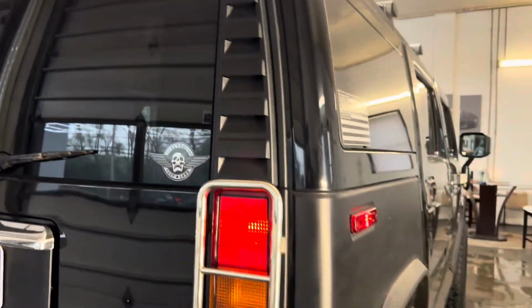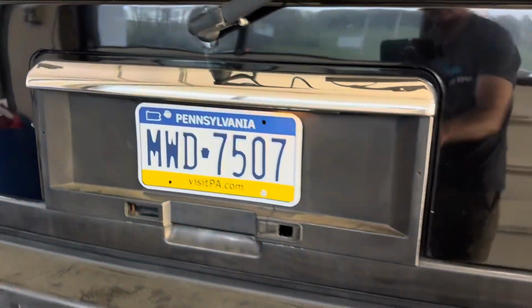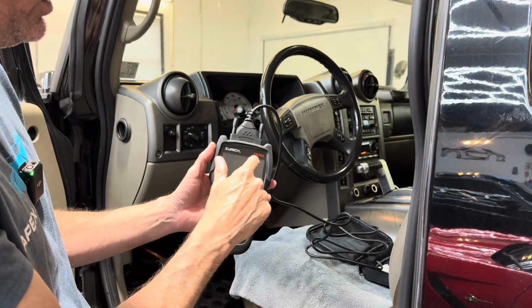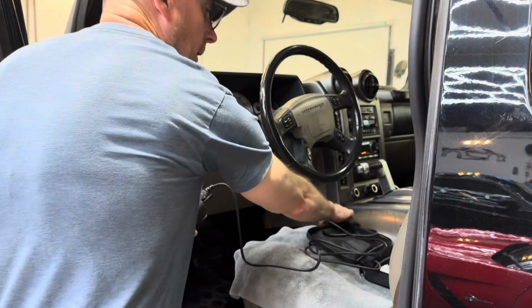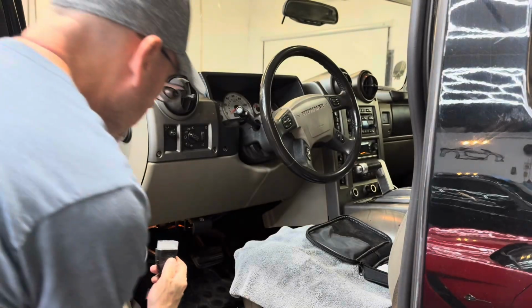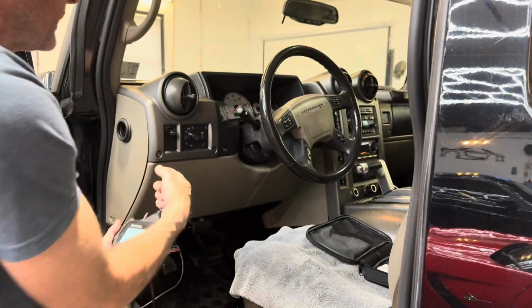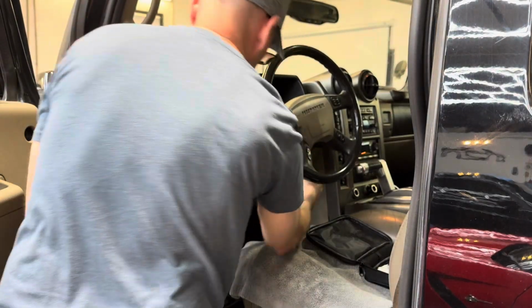Yep, all of the other ones. There's two up there. Everything's working except for one single light, even the license plate light. We are going to hook up the Zurich ZR15S. This is an OBD2 code reader, and the port is right here. Very convenient. Let's turn on the key.